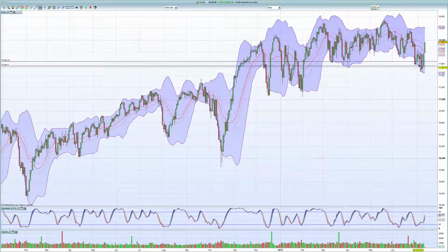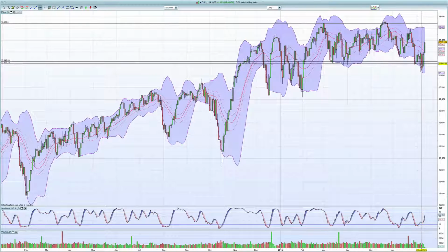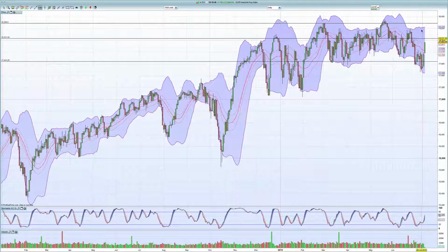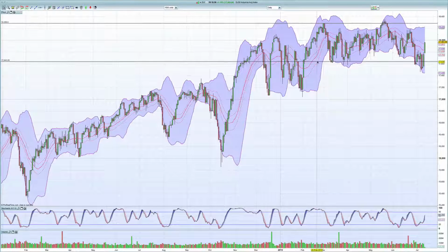We managed to fall below that, and again a quick move to the upside once you heard that they were able to find some resolution to the Greek situation, or at least to set some form of bailout. So still trading within this range. We need to see a breakout above 18.2, and we need to see a breakdown below 17.6.